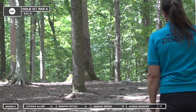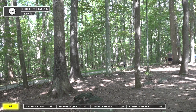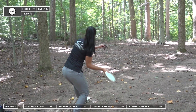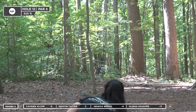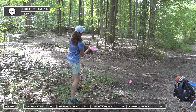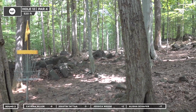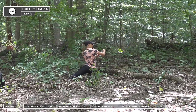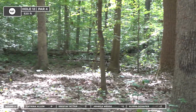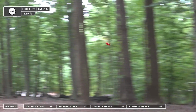And Alicia's fourth hits. She can't tell, but that actually rolls out of bounds. So the struggle continues there. And Kristin's now ready to finally throw just her second shot. Jessica from a meter inside the OB line. And Kat finds a tree directly in front of her as well.